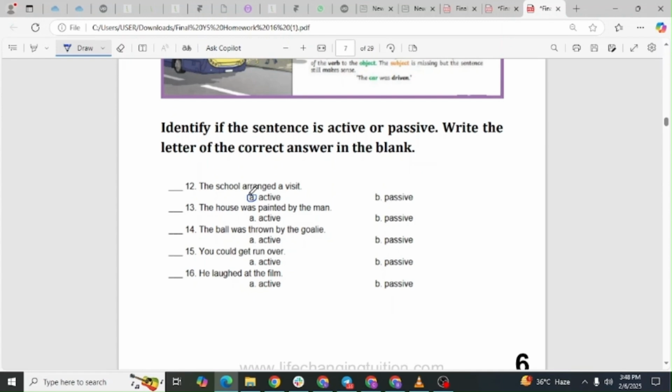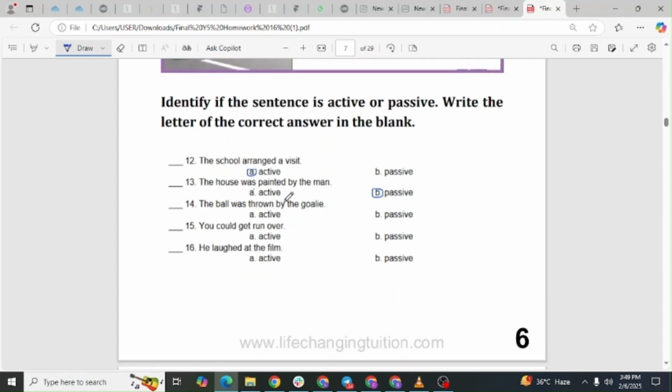Question 13. The house was painted by the man. Option A, active. Option B, passive. The correct answer is option B. This is a passive sentence because the object, the house, is receiving the action of being painted by the man. Question 14. The ball was thrown by the goalie. Option A, active. Option B, passive. The correct answer is option B. This is a passive sentence because the subject, the ball, is receiving the action of being thrown by the goalie.